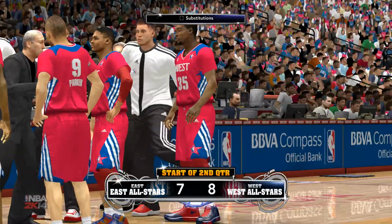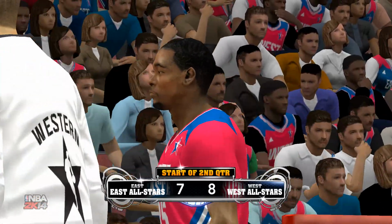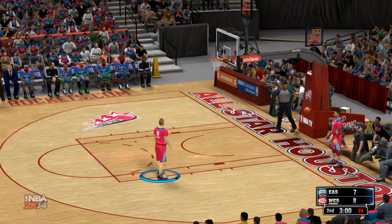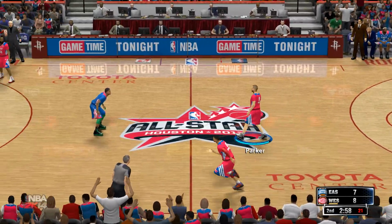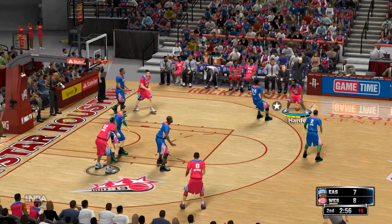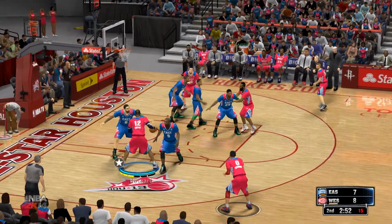Neither team able to build much of a lead up to this point as we start the second quarter. Looking here, guys, at what we've seen so far from the West All-Stars, what do you think? The defense was really impressive there, guys, in that first quarter. They came out focused right from the beginning. And, Steve, that's a big part of why they're on top right now.